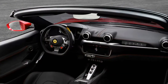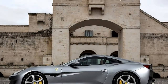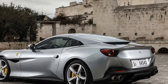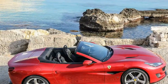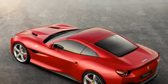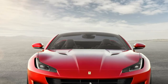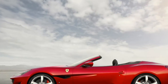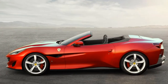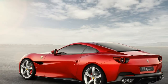How fast is the Ferrari Portofino? As ever with Ferraris, the engine is the big news here. This 3.9-liter V8 twin-turbo motor develops 600 horsepower, 40 horsepower over the California T, and 760 Nm of torque, revving all the way to 7,500 revolutions per minute for a 0-62 miles per hour sprint of 3.5 seconds. Top speed is claimed to be over 199 miles per hour, making this one of only a handful of 200 miles per hour convertibles.